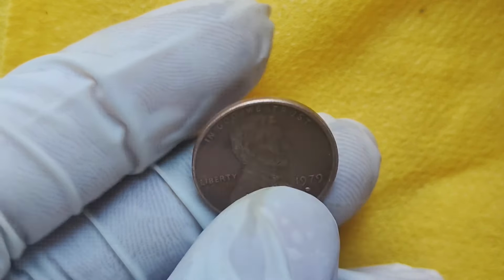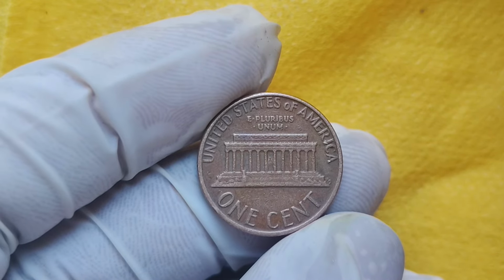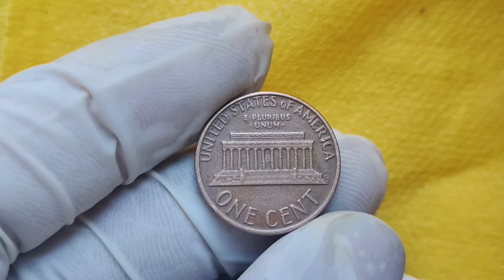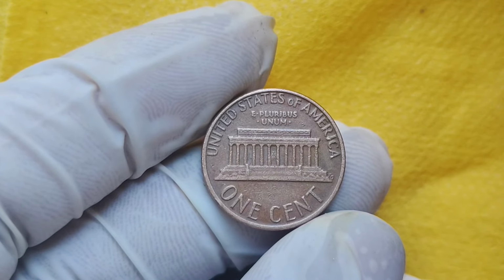All right, folks, we've covered a lot today. You now know that a simple penny could be worth millions. So, next time you get change at the store, don't just shove it in a jar. Take a second and check. You never know. Your next coin could be a life-changing discovery.